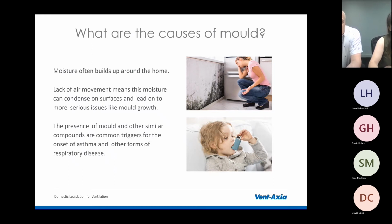Air is like a sponge. The warmer it is, the more moisture it holds. As moisture is generated in and around the home, a lack of heating and air movement means this moisture is not reduced and looks for a cold surface to condense on, potentially leading to more serious issues. Prolonged condensation leads to mould growth, which is simply a fungus produced when the relative humidity exceeds 70%. The presence of mould and other similar compounds are common triggers for the onset of asthma and other forms of respiratory disease.